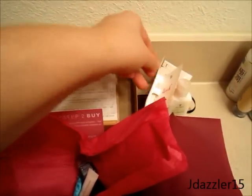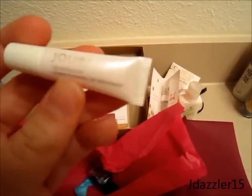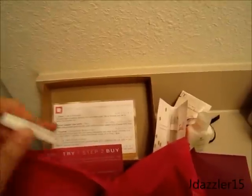So that's that one. And then I got this little lip thing. It's by Jouer, I think it's pronounced. I think it's French. It's a lip enhancer conditioning lip treatment. I got something just like this last month, so this is like double. That's kind of annoying, but it's just a lip enhancer.